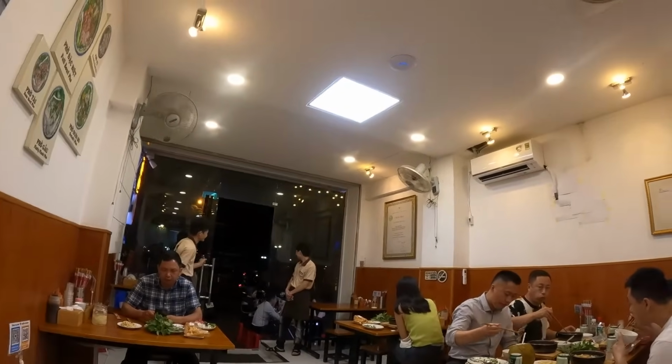Air conditioning in here, so yeah, if you want to come and get a little reprieve from the heat while you're here in Saigon, this would be a good place to do it.